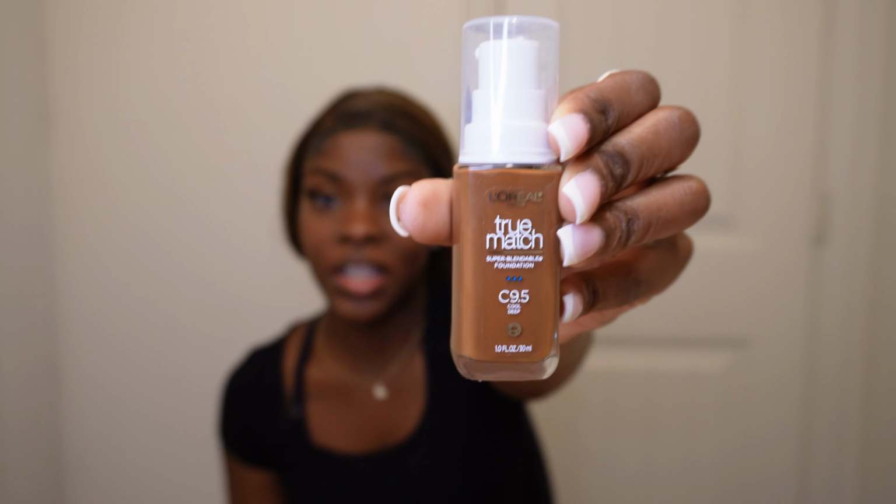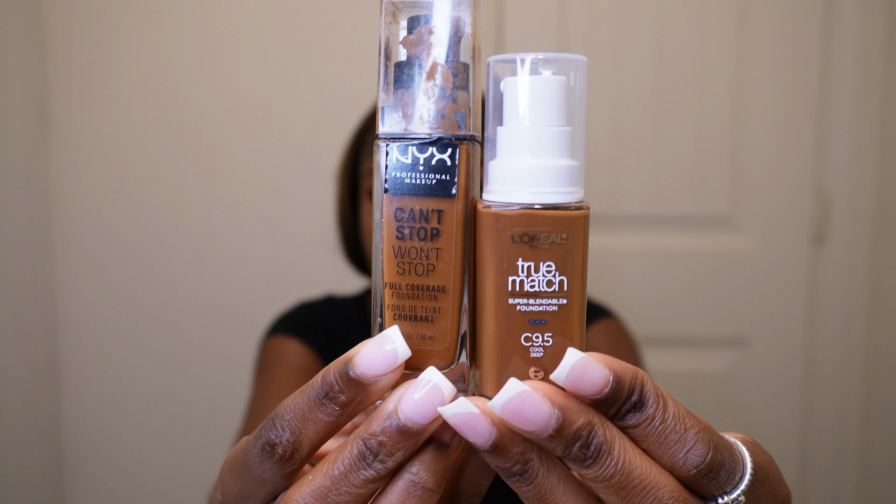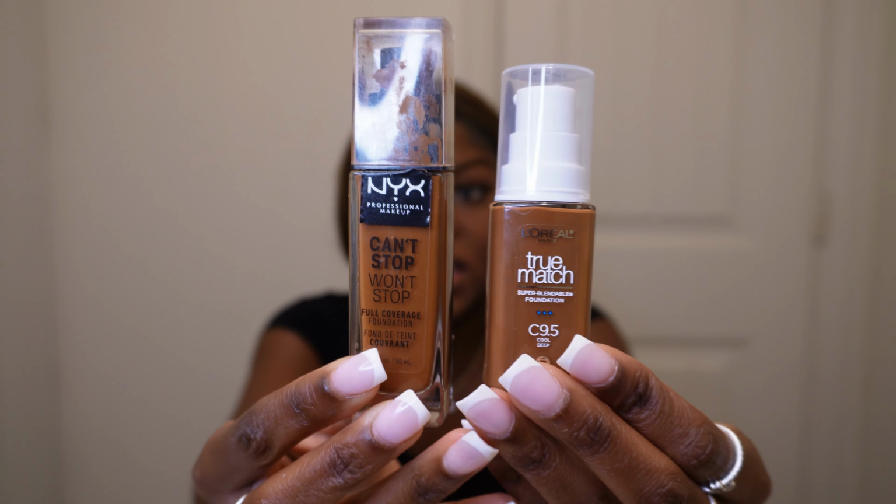So I went on TikTok and started to look up other foundation recommendations, and I came across L'Oreal's True Match Foundation. Now, side by side, you can kind of tell that this one is a little bit lighter compared to this one, but I wonder what they would actually look like side by side. So what I'm actually going to do is a test patch, not on my face necessarily. I'm going to do it on my hand.